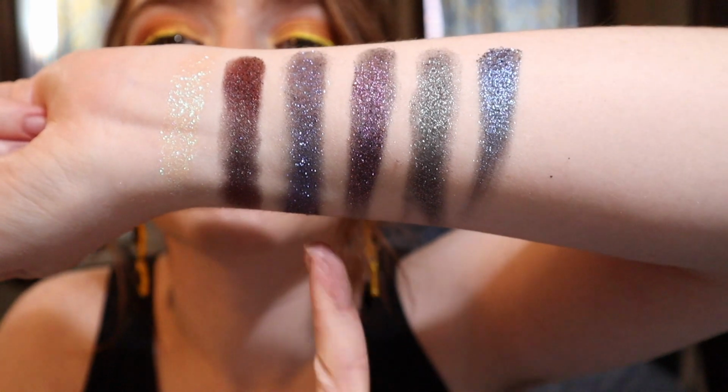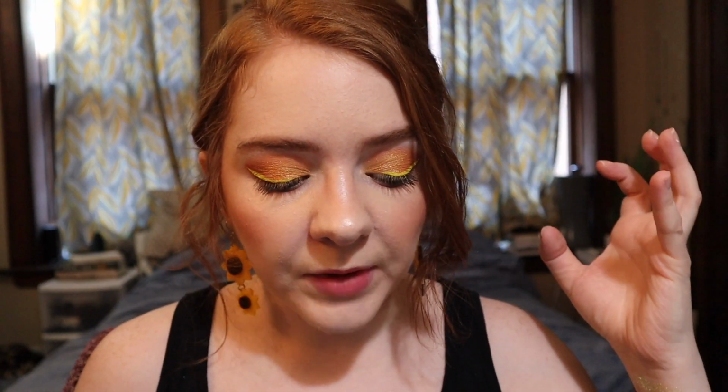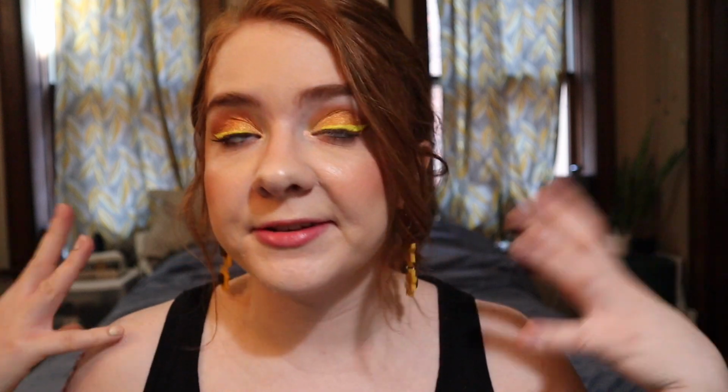So here are the swatches for the Laveau collection. These are very deep, very dark, so if you don't like darker shadows, this is not going to be the collection for you. I can't review them and say, hey, this is a great formula, but I have no doubts that it'll be really, really good.